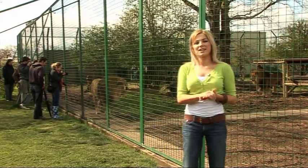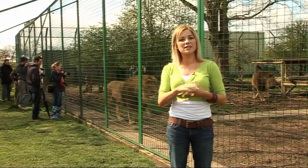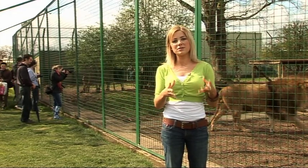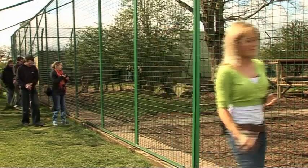The Wildlife Heritage Foundation in Kent is a conservation trust that looks after a wide range of rare and endangered cats, with the aim of hopefully reintroducing them back into their natural habitat. That is, of course, if there's any of it left.